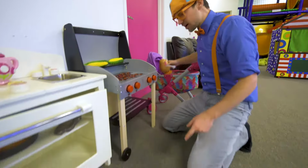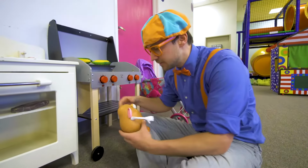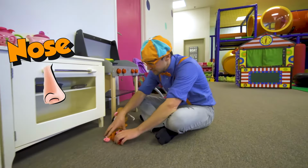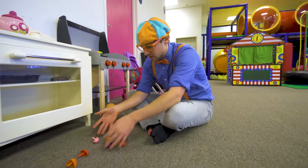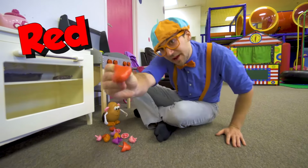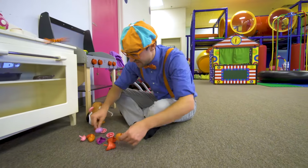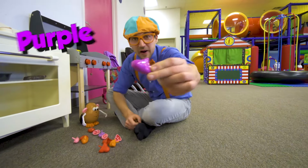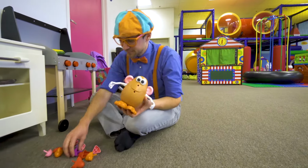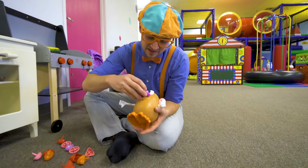Look down here. Yeah, speaking of smell, how you smell things is with your nose. It looks like there's a lot of noses down here. Like this big red one, or this orange one, or this purple one. Okay, let's pick the purple nose. Yeah. Okay.